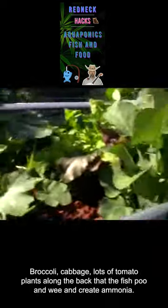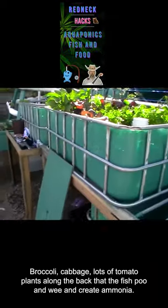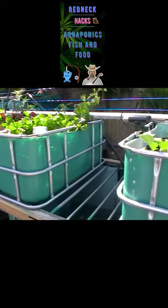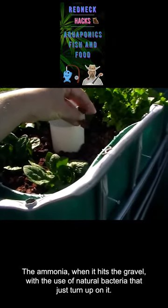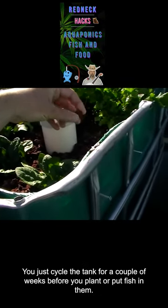Broccolis, cabbage, lots of tomato plants along the back. The fish poo and wee and create ammonia. That ammonia is a waste product which gets pumped into these beds. The ammonia, when it hits the gravel, with the use of natural bacteria that just turn up on it, you cycle the tank for a couple of weeks before you plant or put fish in them.